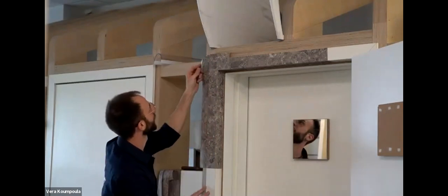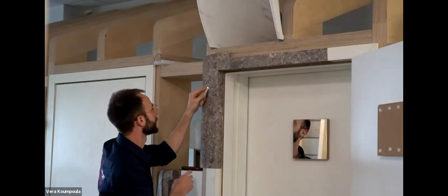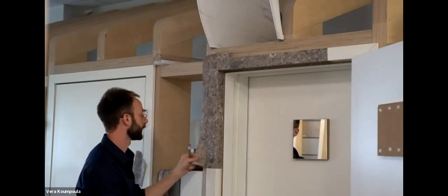Here I just push the material close to the wall, or in this case the structure, and do the cut in the hole.